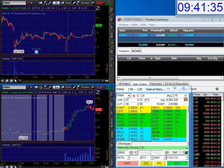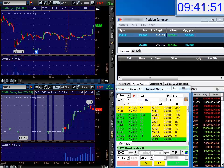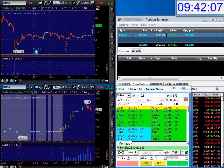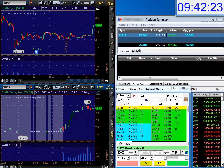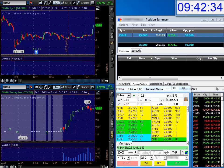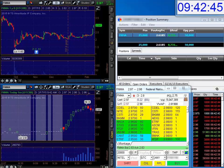So like I said, I am willing to hold on to my last half here, give it a little more time, hold through the first pullback. And if this dips enough, I may even consider adding some shares back on. But 297 holds pretty well so far on this dip. See the bid starting to stack back up again a little bit.